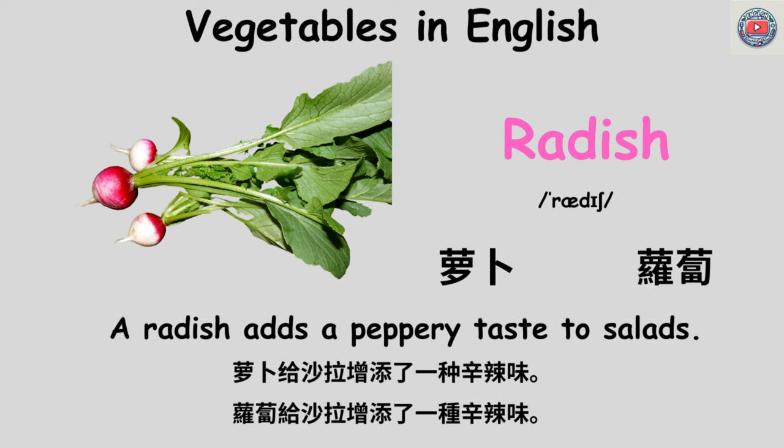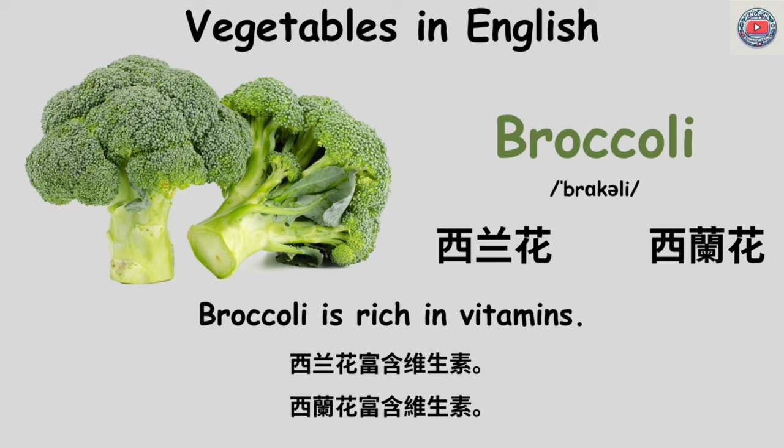Radish. A radish adds a peppery taste to salads. Broccoli. Broccoli is rich in vitamins.